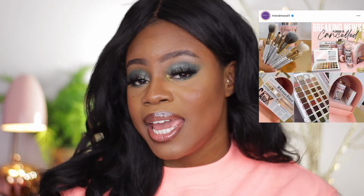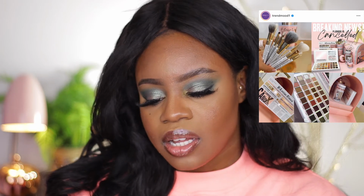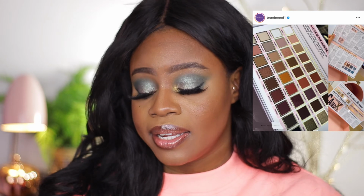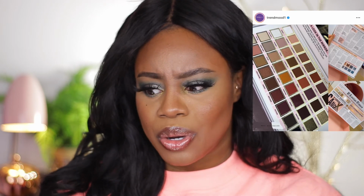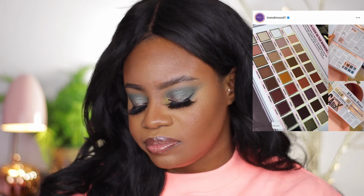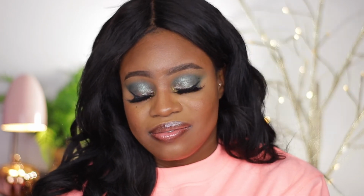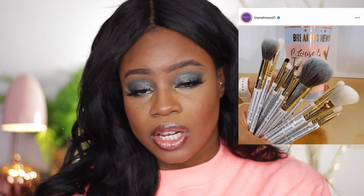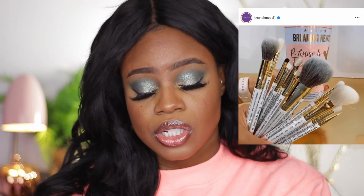P. Louise came out with the P. Louise is cancelled, and I think the palette is gonna become a staple. This is definitely a palette I would get. If you have this palette, I don't think you would need any other transition palette or smoky eye palette. It is so pretty. The shades are amazing. It is definitely something I would get. Even the brushes look amazing. Yes, they look like super good quality, and I would definitely get the brushes.